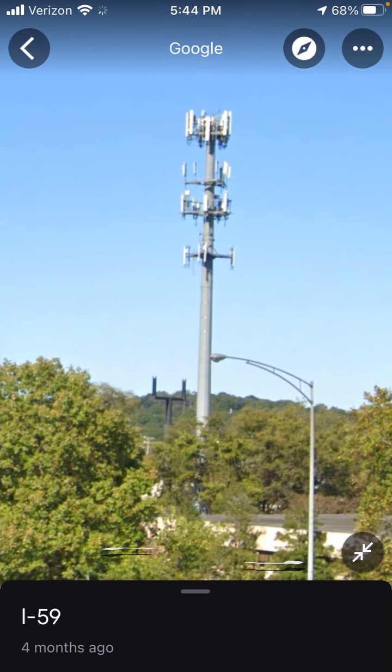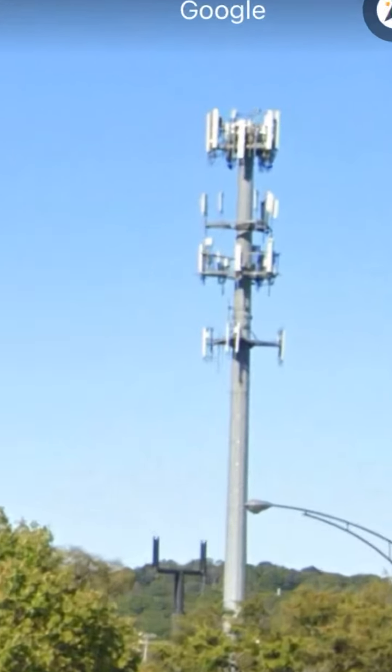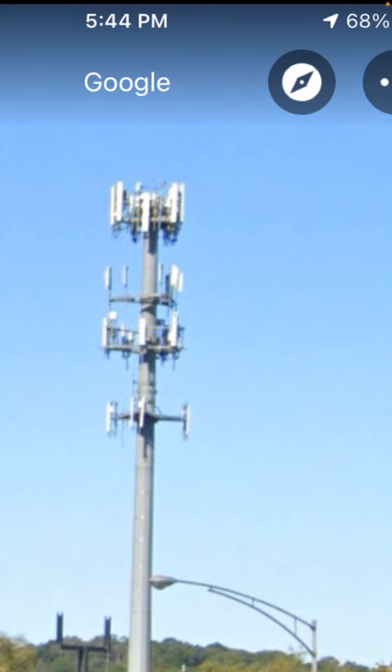This monopole right here, it's a Walmart tower. It's in Birmingham, Alabama. It's 4 months ago. It used to have a TWR dual strobe, but it now has an FTS 370. It's an unfortunate beacon fate. And I think the markers are there.